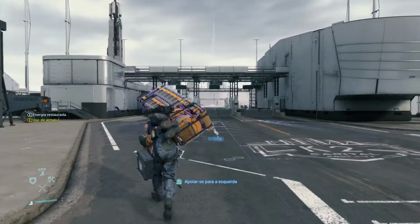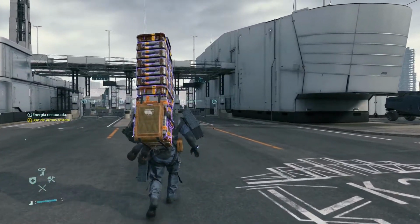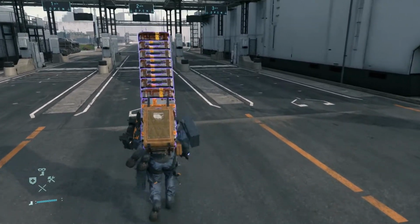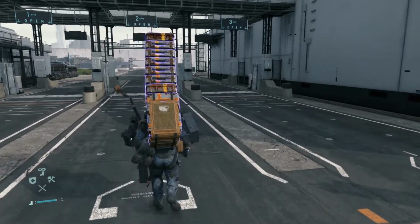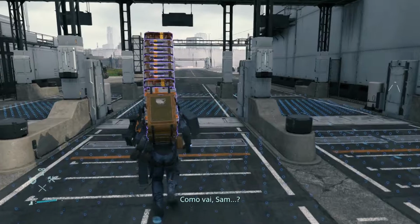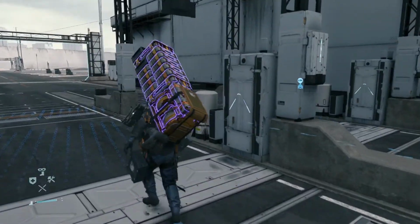Beginning scan. Scanning Bridges ID. Verifying ID. Clear. All weapons will remain locked until departure. Cargo verified. Thank you. Welcome, Capital Knot City. Proceed to distribution center.